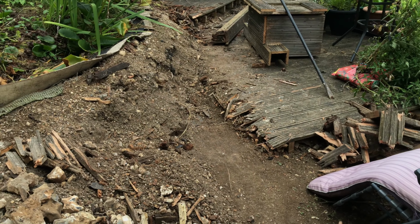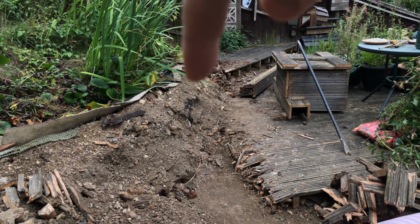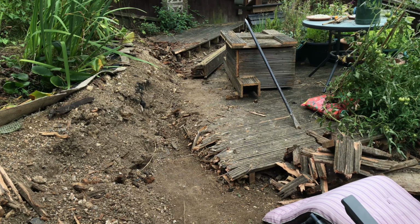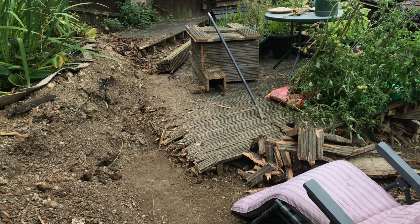and there'll basically be a long wall along here, a brick wall which then comes up here, backfilled with all the earth that I dig out, and then a wooden deck over the top of this level here, not this bit that's coming out.